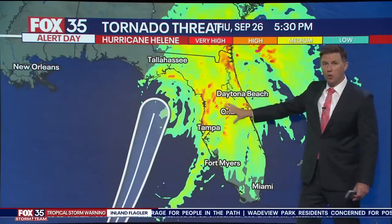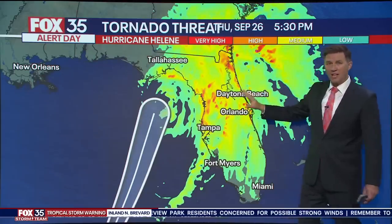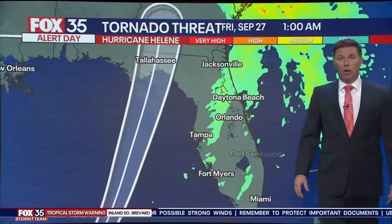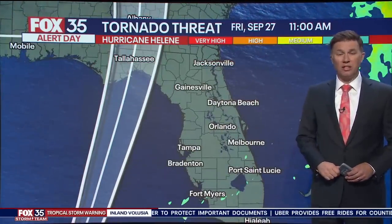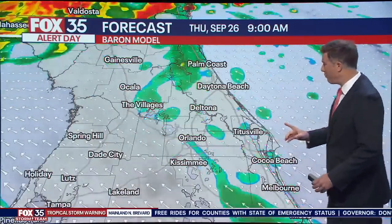We'll be on what's called the northeast quadrant of the storm by 5:30 p.m. And that's when, as storms develop over our region, they will be rotating and very well could and probably will result in at least several tornado warnings. And as you know, tornadoes can cause a lot of damage, so make sure you are absolutely weather aware. All right, just to time it out for you.